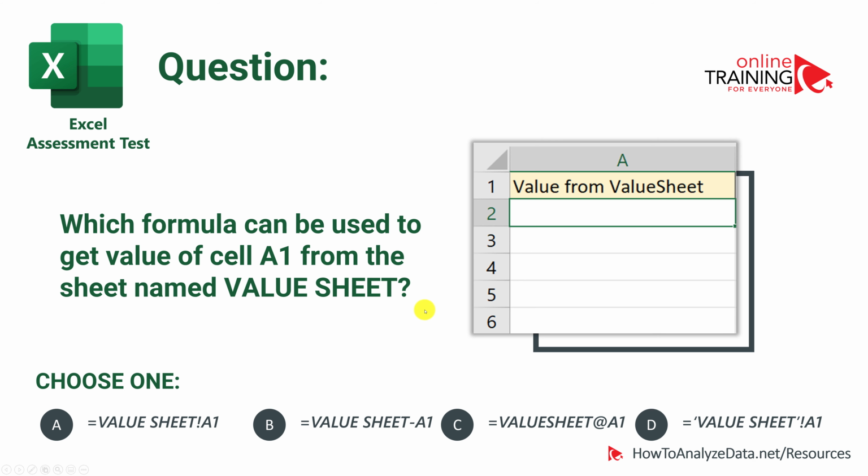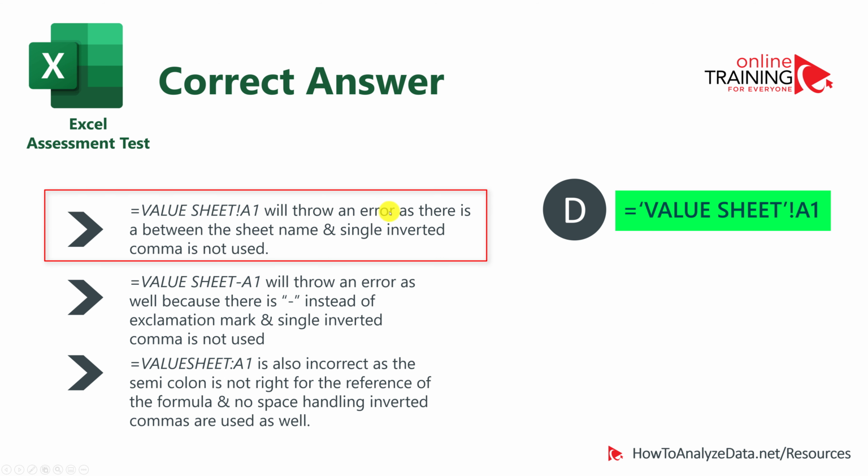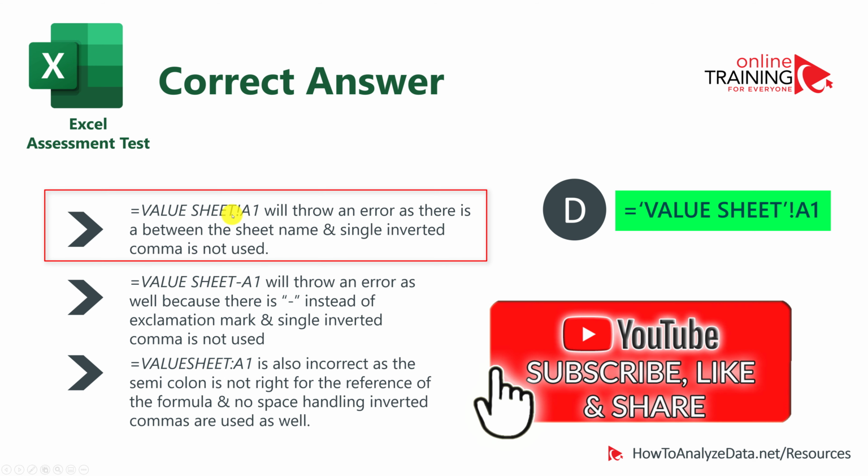And as we go back to the document, you see that the correct choice is Value Sheet in single quotes, A1, which is choice D. And it explains here why other choices are incorrect and what's going to happen if you use those. In the case of Value Sheet A1, it's going to show an error because you cannot use space. And if you use space in the sheet name, then it has to be in single quotes.